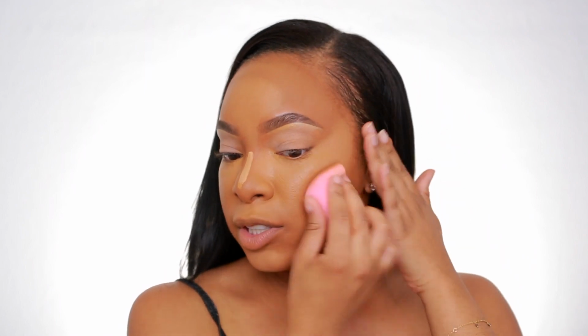And it's blending out so easily. Look right here. You see how flawlessly it blends from the concealer down to the foundation? That's what you call flawless. My under eye area is popping, y'all.